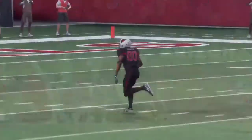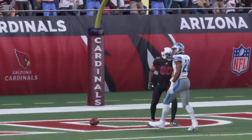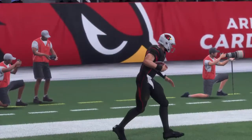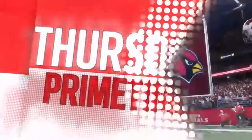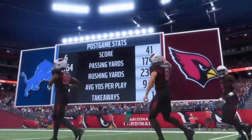So for the Cardinals, the win gets them back to .500 at 6-6 on the year. And now they'll get the weekend off as they get a little extra time to prepare to face the Houston Texans. Meanwhile, for the Lions, it was a win they needed to turn the season around, but instead they fall to 5-7. And they'll get a home date next week against the Minnesota Vikings.